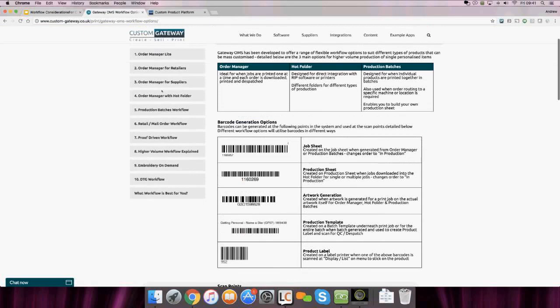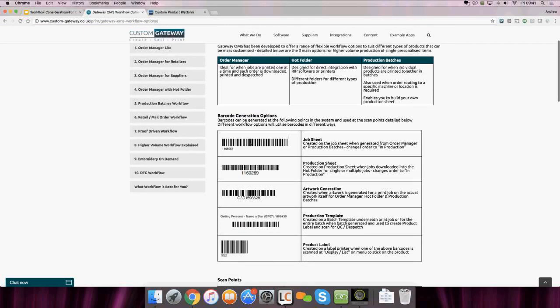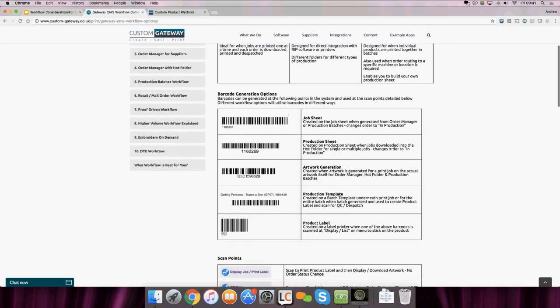But it's showing you here 4 points in our system where we generate barcodes. So we generate it on a job sheet, so you can scan it to find the job or dispatch the job. We generate it on a production batch sheet where you've got mixed jobs, so each one has their own barcode, so you can identify and dispatch individual jobs from within a batch. We do it on the actual artwork, so if you're making something like a greetings card, you don't need any production material if you can print a barcode on it in a hidden location. A product then has its inbuilt job sheet.